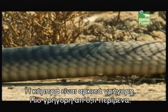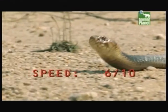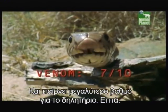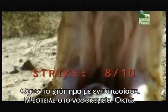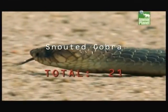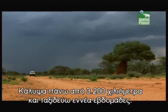The Snouted Cobra is fairly quick, certainly quicker than I was expecting, so I've given it a respectable 6 out of 10. And I rate it even higher for venom, 7 out of 10 there. But it's the strike that impressed me most. Sending me to the hospital was worth 8 out of 10. A grand total of 21. I'm now more than halfway through my quest. I've covered a distance of over 2,000 miles and I've been on the road for 9 weeks.